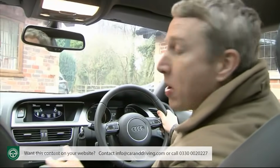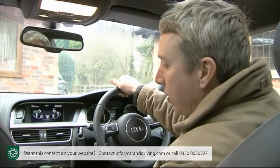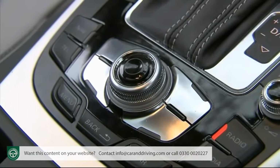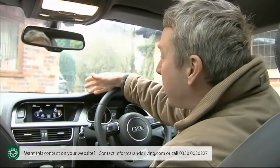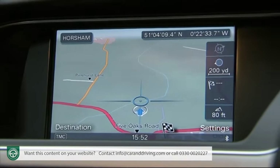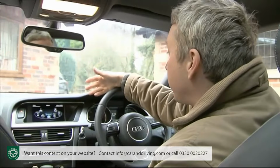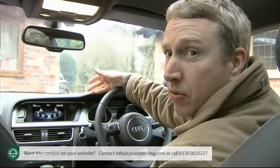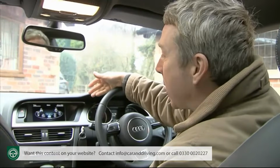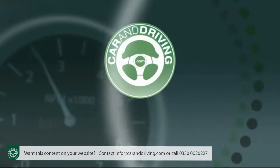The optional MMI infotainment system is now easier to use too, with fewer buttons and more logical menus. You can even put in a 7-digit postcode into the sat-nav at last. Through it you can access all manner of online options, everything from Google Earth mapping to in-car internet access.